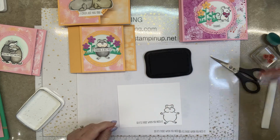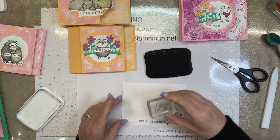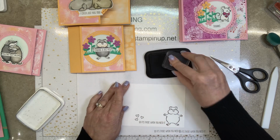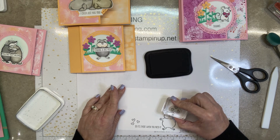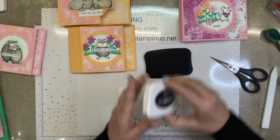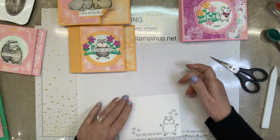Oh, I stamped that one straight. This is the winner. Okay. And then little hearts. And that is so cute. Oh, I didn't do the blue swoosh. I'll let the Memento dry a little bit and then I'll do some Pool Party swoosh.